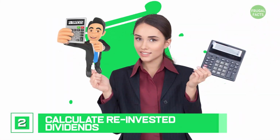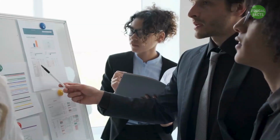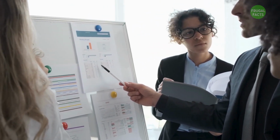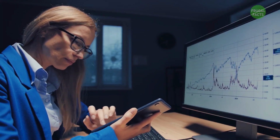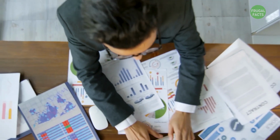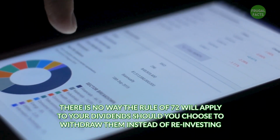Number 2, calculate reinvested dividends. Much like the way you apply the rule of 72 while evaluating your investments, it also applies when you want to calculate your reinvested dividends. Because reinvested dividends compound, it is easy to calculate them using the rule of 72. However, there is one caveat. There is no way the rule of 72 will apply to your dividends should you choose to withdraw them instead of reinvesting.